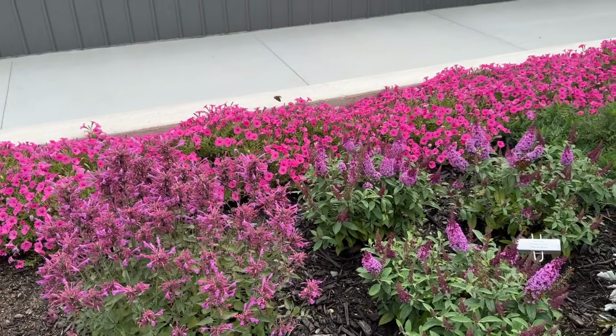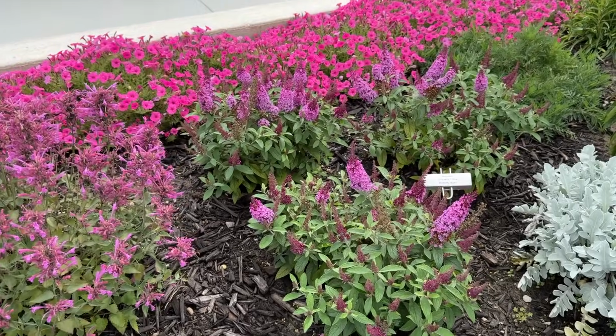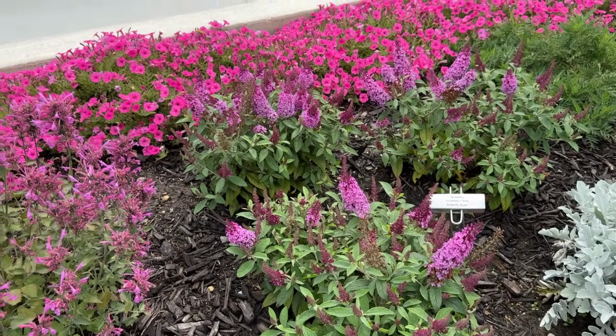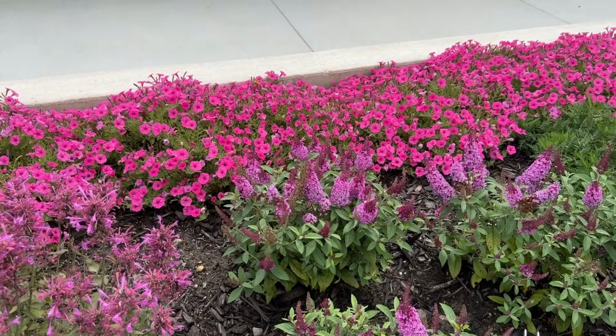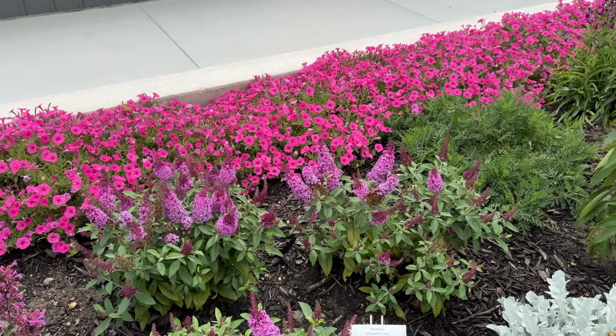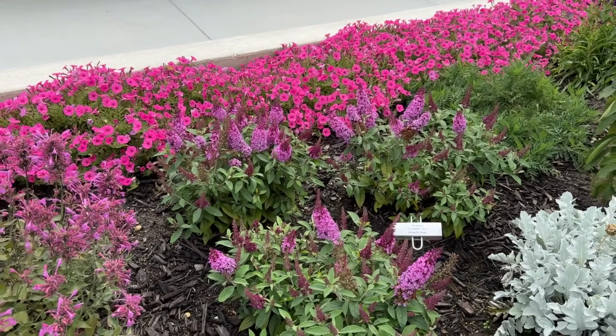Chrysalis series of butterfly bush. You can see the butterfly just flew away. Very compact in size. So these were just planted, so they're smaller than what they're going to actually be. I think they'll get about 2, maybe 3 foot tall when they're mature, but they're just a very nice, cute, compact size. And this is the Chrysalis Pink.